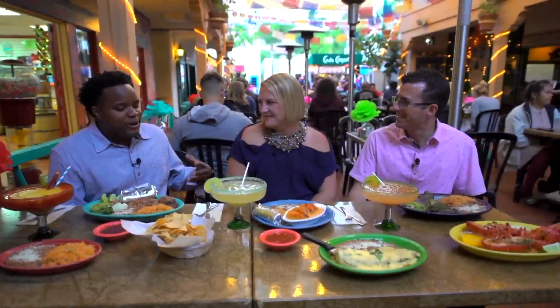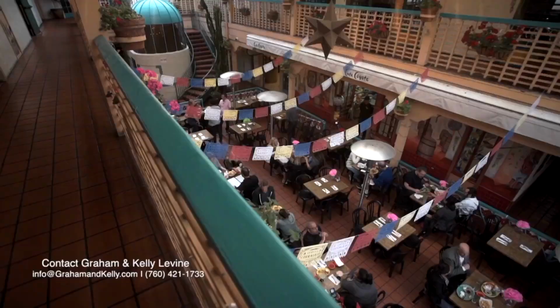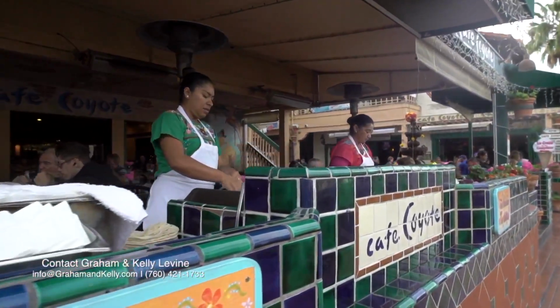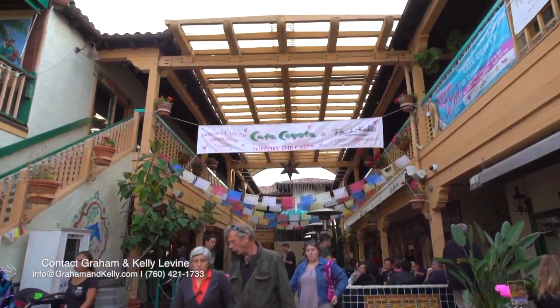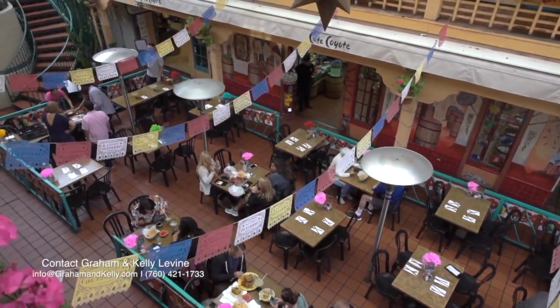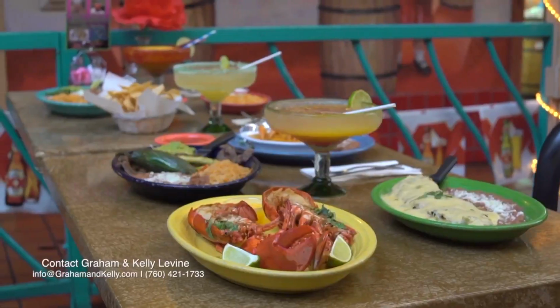So in your words, Kelly, where did you bring us today? And then we're gonna dive into what's on this table. Sure. We are at Cafe Coyote, which is one of our favorite Mexican restaurants here in Old Town San Diego. It's one of our favorite haunts. We've been coming here, gosh, longer than I care to tell you. And the food is amazing, the drinks are amazing, the atmosphere is incredible, and we wanted to share it with you.